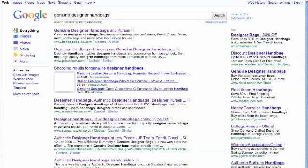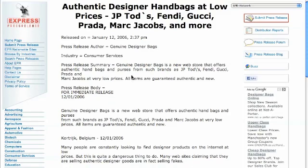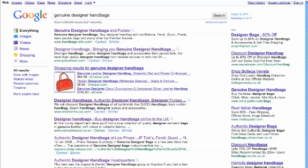And then you come down here to number 5, authentic designer handbags at low prices. Exactly what? Well, it's nothing to do with it. It's a press release, so you can't buy a handbag there either. And it goes on and on.